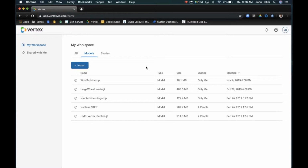Currently, we support all neutral file formats, the major ones, as well as native CAD formats being brought in. Additionally, to make it easier to sync and collaborate on your data out of your CAD and PLM systems, we do have upload APIs available that we can work with you to establish some type of regular cadence of upload of files as they are revised into the Vertex platform. And so that just gives you an idea of how you bring in models, and I've got a list here of an example of models that we've brought into the Vertex platform.